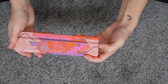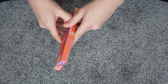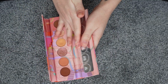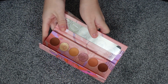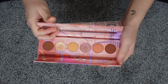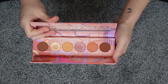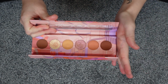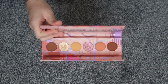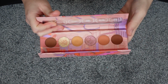I kept the Futurism 7, I can't read numbers, 7 Sashimi City. This was sent in PR. I love this little boy so much. I had such a love affair with this one. This palette reinvigorated my love for neutrals. For a few years I loved neutrals, and then for another few years I absolutely despised them. And then when this palette came out and I received this, I fell in love with them again, and now I'm fully back into neutrals. I love neutrals and colours just as much as each other now.